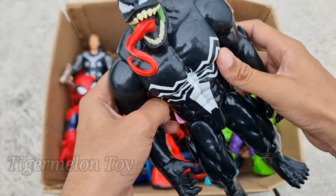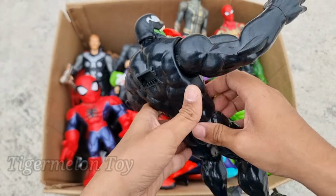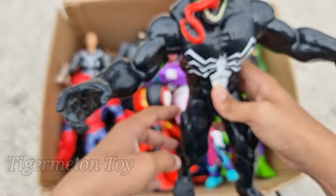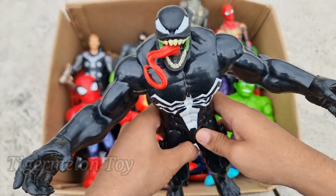Wow, guys, look at what we got here. Wow, look at the very beautiful spider on his chest, guys. Look at the amazing shininess on his symbiote suit, guys. Look at him, guys. He is huge. Guys, he's very huge villain, very scary villain. Look at the teeth. Look at the very long tongue, very huge eyes. This is scary super villain. Very scary evil villain. This is Venom.